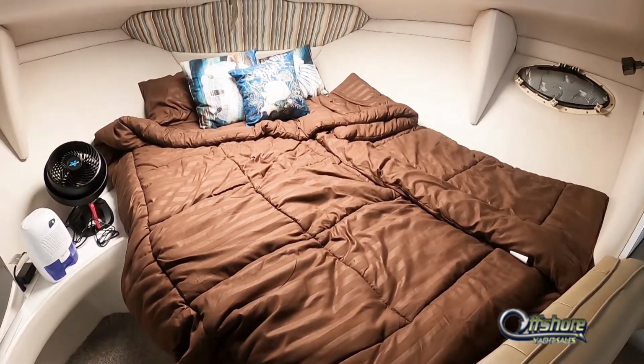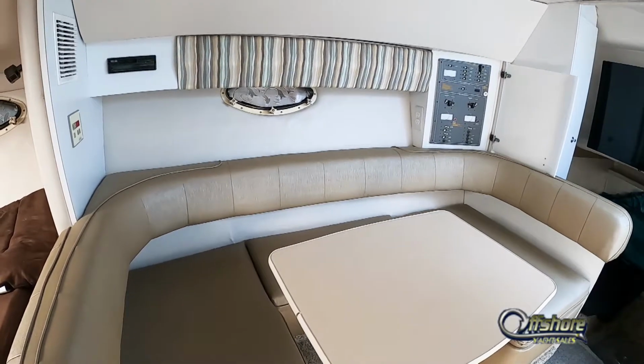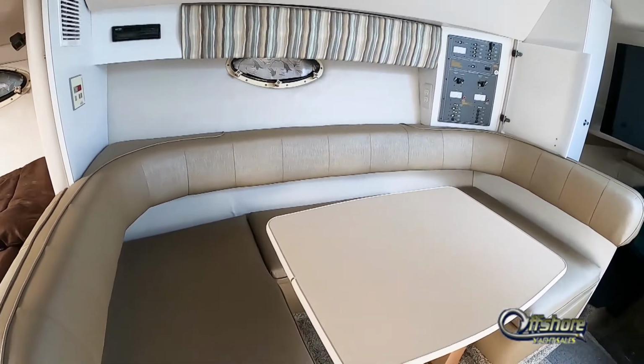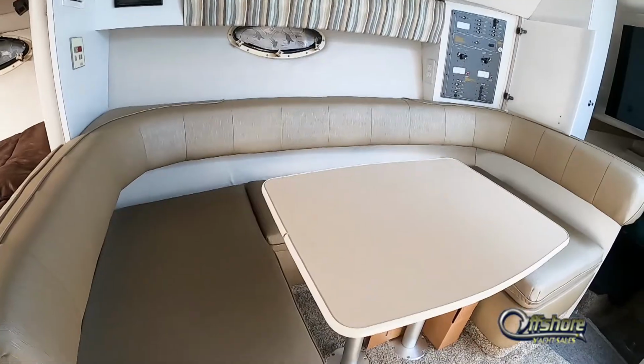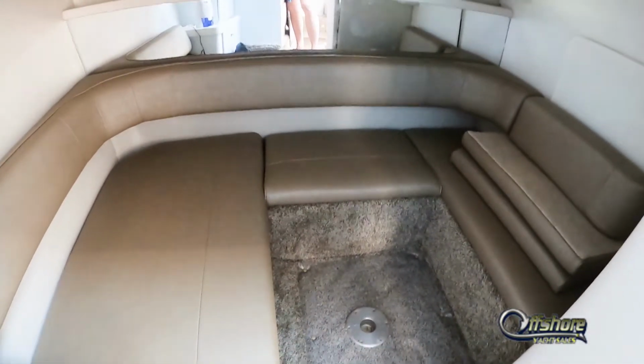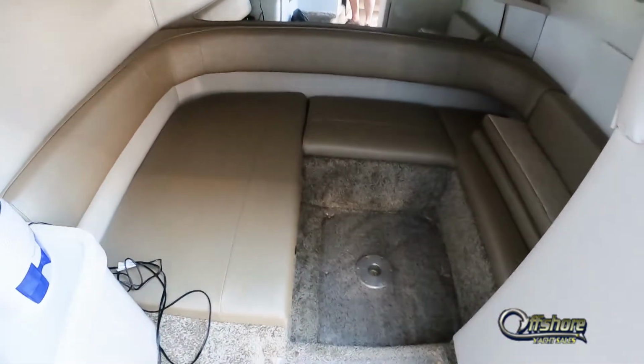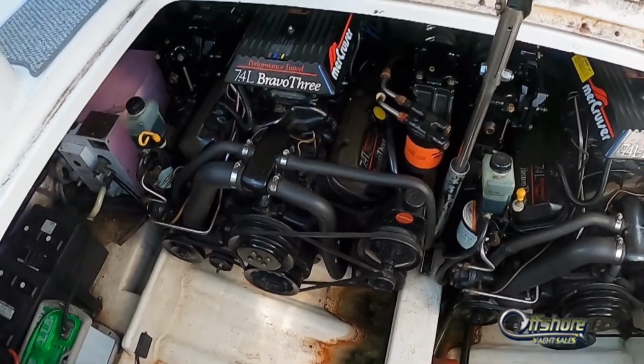Again, lots of storage. Dinette to starboard, U-shaped, converts to a sleeper. Moving aft is the mid cabin, set up now as a lounge, but easily converts to a sleeper. Flat screen TV, of course.